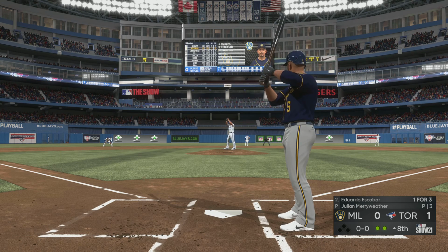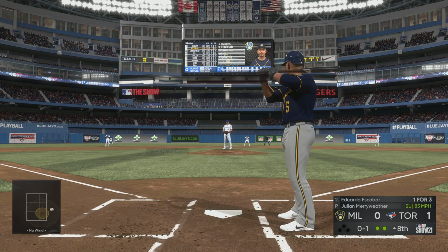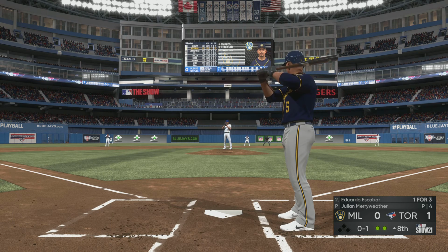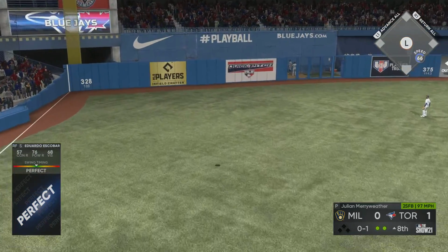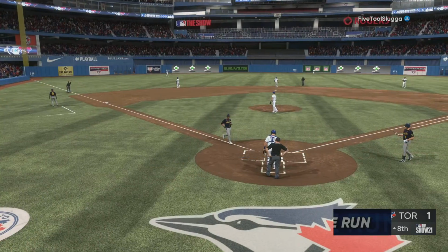Ready with the first pitch. Here it comes. And he fouls this one off. Bases are empty here with two men out. Swing and a high fly ball out to left field. Looking up is Hernandez. You can kiss it goodbye.